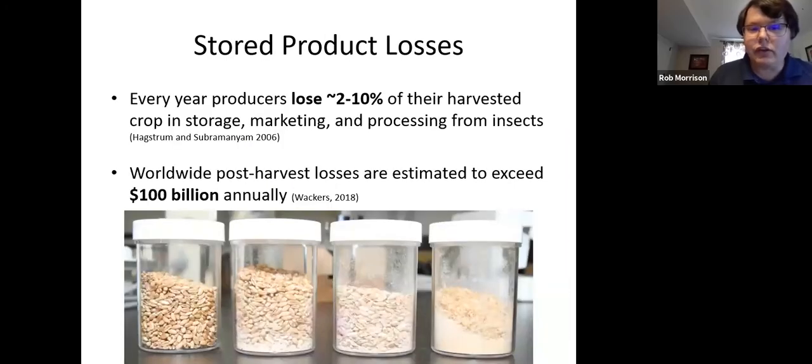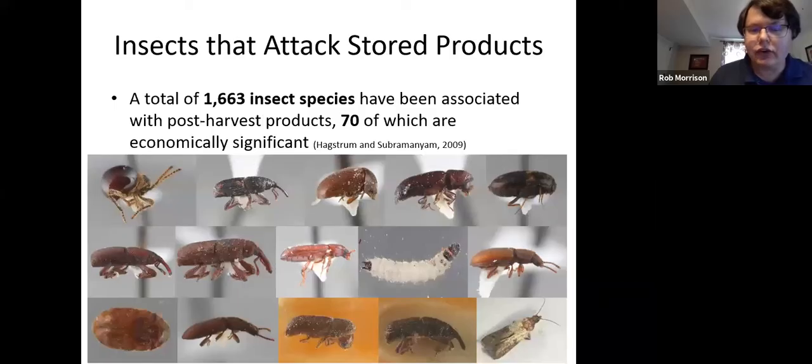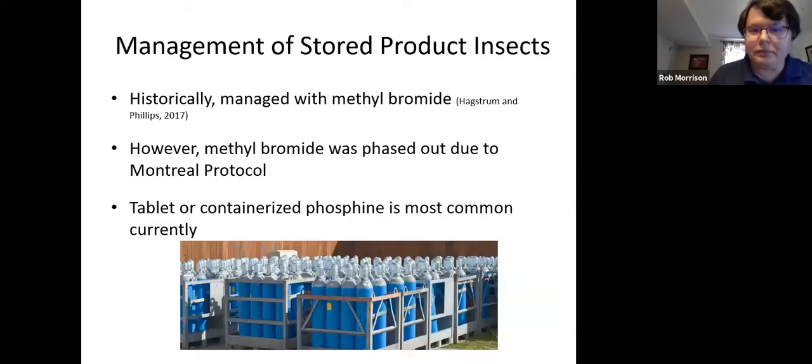Every year we lose between 2 to 10% of our harvested crops just through this chain from the farm to the consumer, all of it completely preventable. And worldwide, post-harvest losses are estimated to exceed $100 billion annually. In total, there have been over 1,600 species that have been associated with post-harvest products, and 70 of these represent economically significant species. And I've kind of just given a representative sampling of species here on this slide.